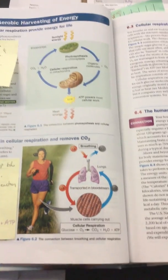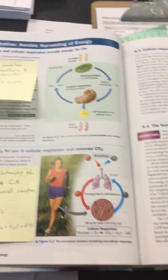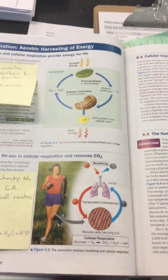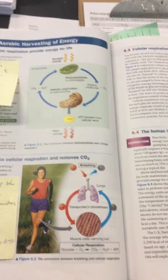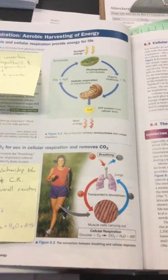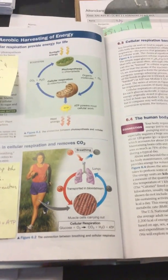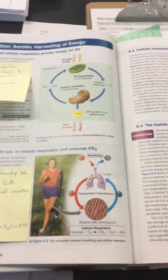Oxygen. Iron. So the difference in the reds, a dark red versus a bright red, that's oxygen. When your blood is oxygenated, when your red blood cells are carrying oxygen, it's a bright red. Once they drop off the oxygen and your blood cells don't have oxygen on them anymore, there's still iron there, so it's a dark red.